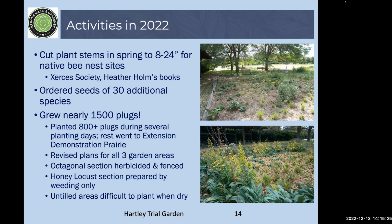This octagonal section that's in the foreground in the top image here was herbicided and fenced and then planted with lots of these plugs. In the honey locust section, we used some plugs. We didn't prepare the soil at all. It was sparsely weedy, so I just hand weeded those out. And I had a planting day where we planted some of the plugs.